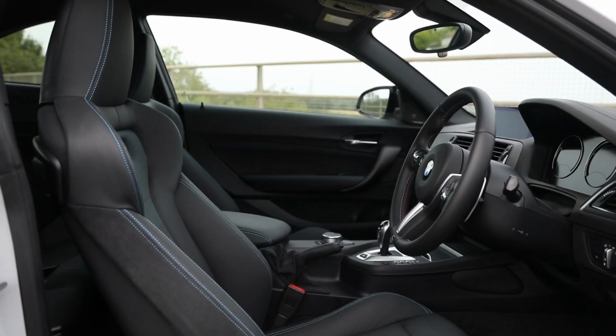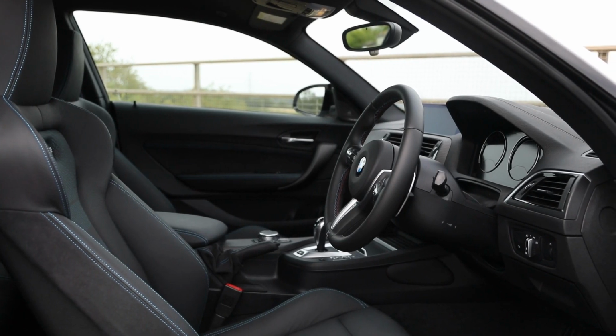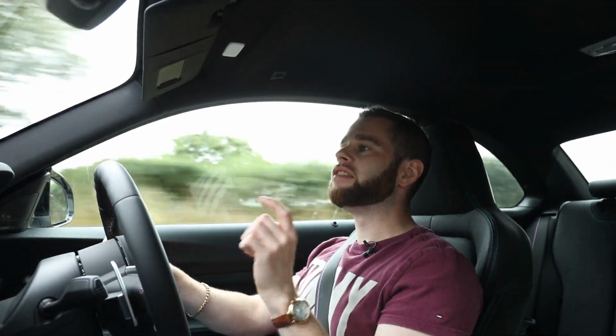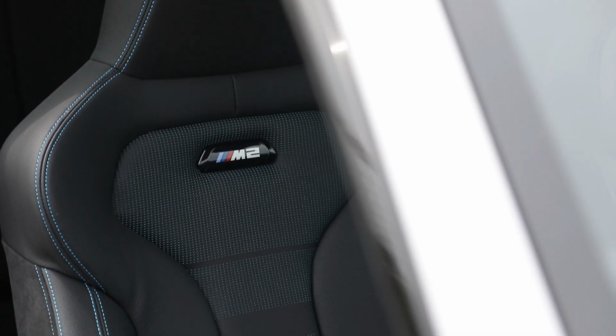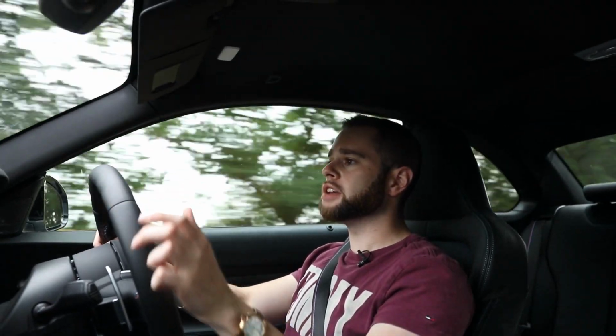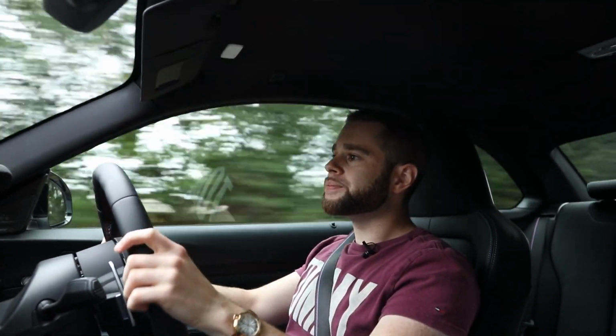Right, so the cabin. And I know the interior isn't really talking about how I feel about the car, but it does have a rather large bearing on how I overall feel about the car. So bear with me a second. The first thing you notice when you get into this car is that the driving position is spot on. The seating position's nice and low, the steering has plenty of adjustment. You can really just pick your driving position and you're away.